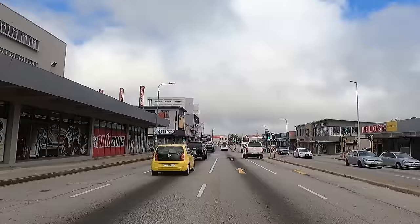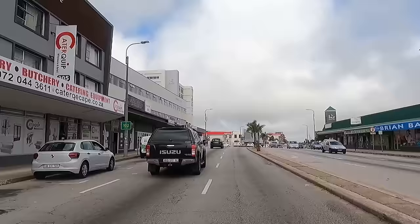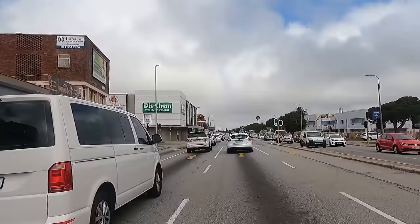Wow, I didn't know Port Elizabeth was this big. I'll just call it Port Elizabeth. I hope no one gets offended, because I can't pronounce the other name. It's not as huge as Cape Town, but it's a nice city. It's on a different vibe, a different weather pattern as well. And it's always windy in Port Elizabeth. Oh, so more than Cape Town? Yes.